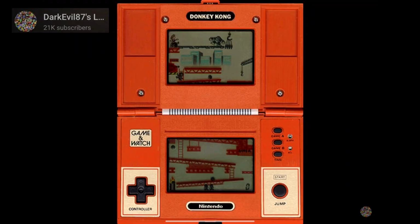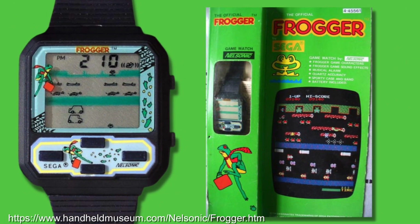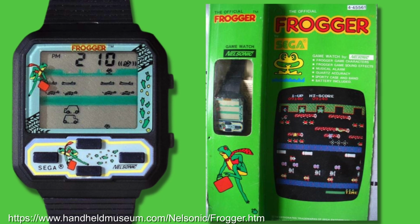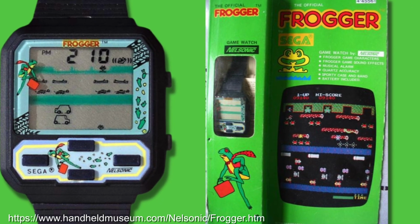So cool. Interestingly enough, our friends at Nintendo with their Game & Watch are also attributed with one of the major innovations of the D-pad, with the cross design on the Donkey Kong edition of their Game & Watch range in 1982. Nelsonic carried on its smart licensing into 1983 with Sega and the Frogger license, a game involving you helping a poor frog crossing busy lanes of traffic and riverborne hazards and trying not to get squished.